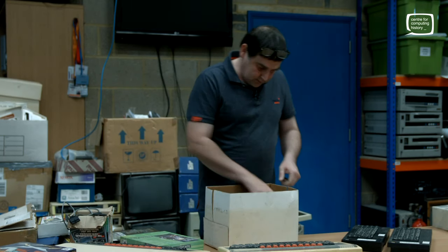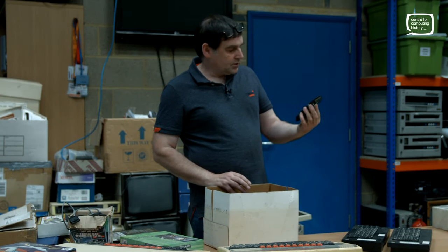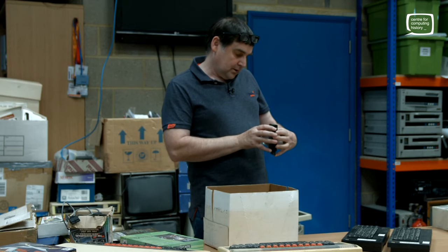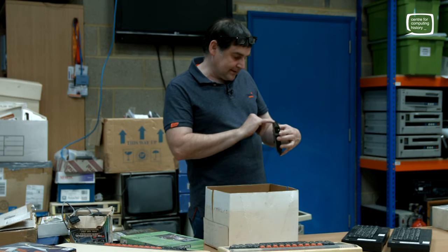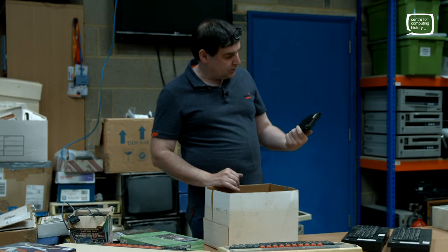Now, in this box, we have an interface. So not quite sure what that one is. It's definitely for a Spectrum. It looks like it has two connectors there. Could be possibly a disk drive. I'm not sure. I have to look into that one.